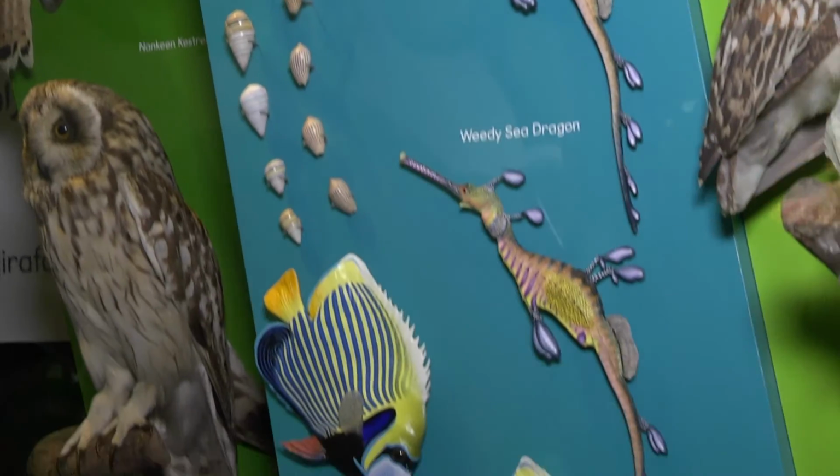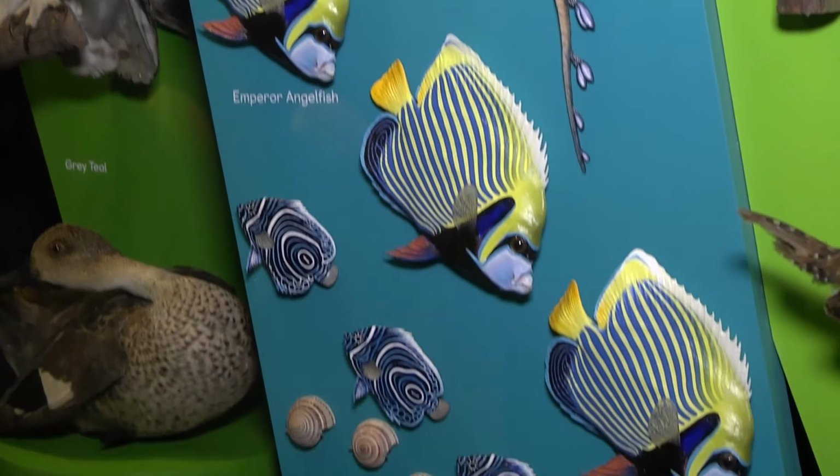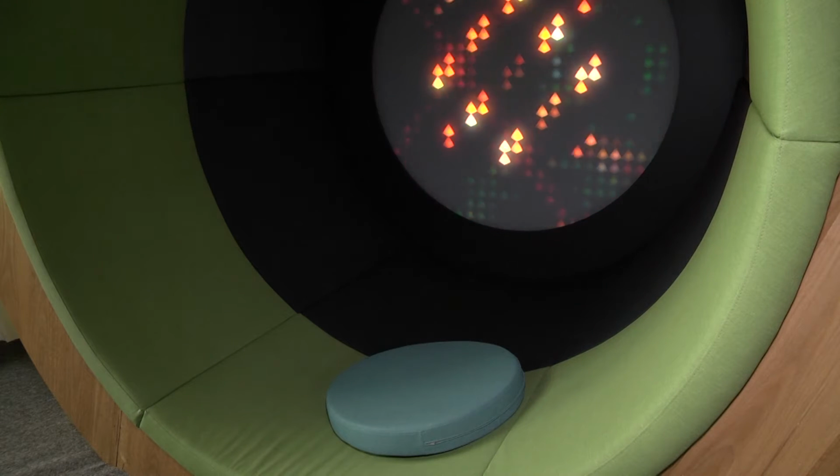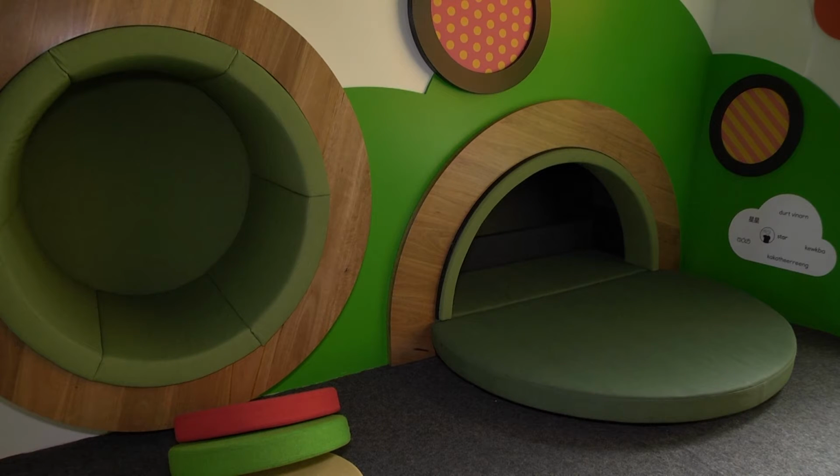We also used the idea of patterns to create sort of intimate experiences as well. So for example, we've got a lullaby nook where children can crawl inside and they can sit there and listen to lullabies from different cultures from around the world. And obviously the idea of lullabies picks up on the patterns in music as well.